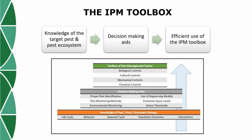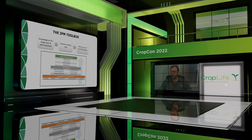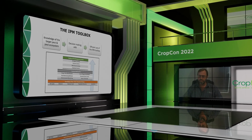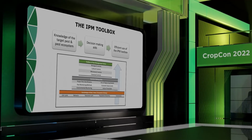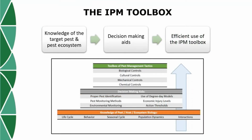This could vary between crops and cultivars. We would look at pest behavior, the seasonal cycle. This could be influenced by the immediate surrounding environment and also environmental parameters within the area of focus. We would look at population dynamics within that pest species. And then finally, the interactions that we see between this pest and other potential pests or beneficial organisms, as well as how our overall spray program can have an interaction between these different target and non-target effects.